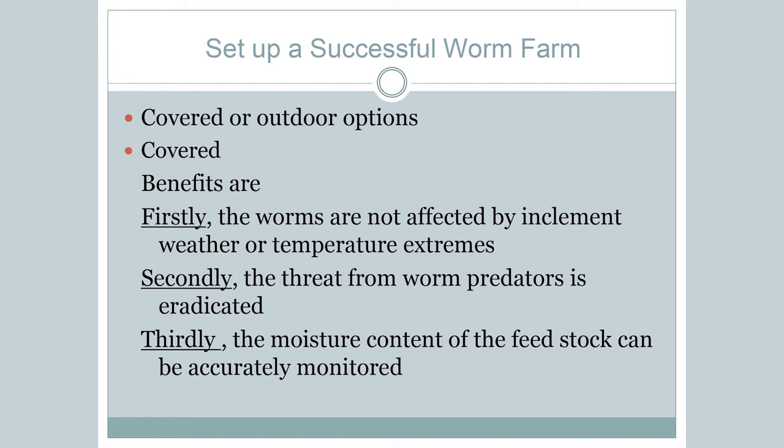Firstly, the worms are not affected by the weather as badly. If it's outdoors and you have a frost, the worms get frosted. If it's indoors, they don't get frosted. Worms don't like to operate under 5 degrees centigrade. They go into hibernation. So bear that in mind. If you're putting it outside, you're exposing it to the elements. They don't like to operate above 35 degrees. They die. So if it's outside and it's a very hot day, it will affect your worms.